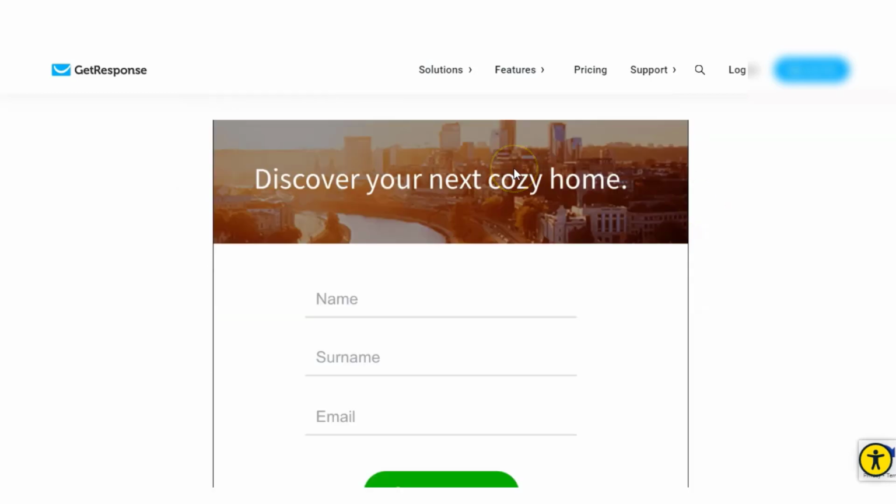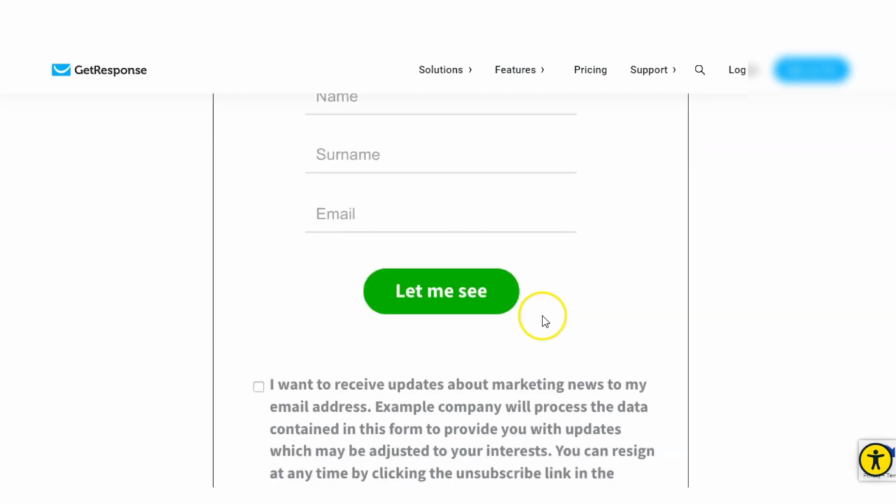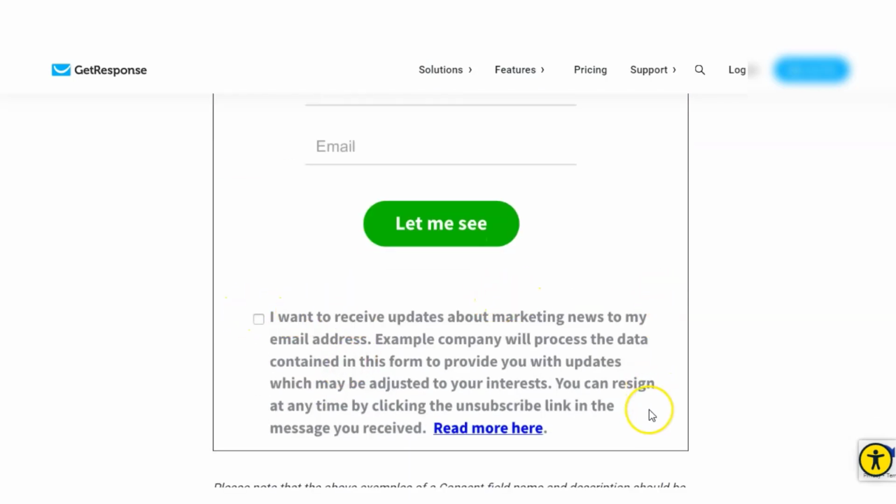But here's a quick example of GetResponse's article where they show you how someone can opt in to your list. And then this is the box I'm talking about for GDPR. The person has to consent that they want to receive updates for marketing material and so on.